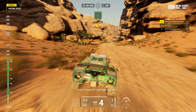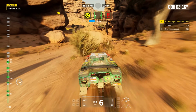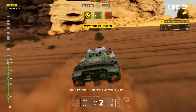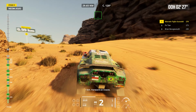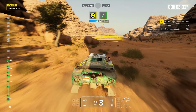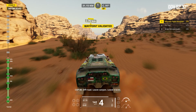2 kilometers. Prepare for tight right. Danger 2. Tight right to traces, into canyon, leave track, danger 2. 1 kilometer, forward on traces. Cap 88, off-road, leave canyon, leave traces.